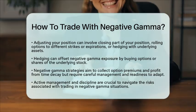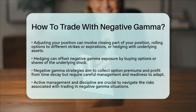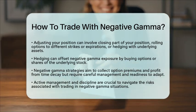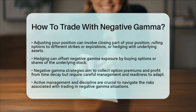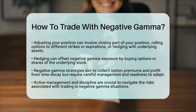Understanding how your exposure changes with the underlying stock, managing risk through position sizing and hedging, and being ready to adjust your strategy are all part of trading with negative gamma. It can be a rewarding approach, but it demands discipline and active management to navigate the risks involved.